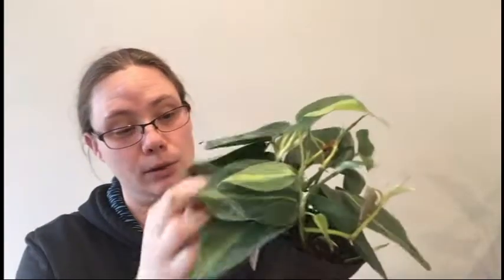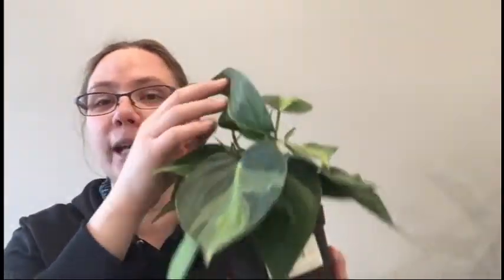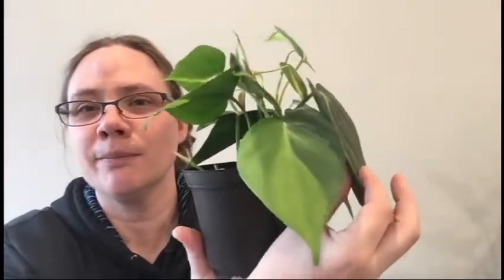All right, the first plant that I got this month was my Philodendron Brazil. It's just a little guy. I got it for $5.98. It's still in its original pot. If you saw my original video, the reason that I love this was because I just love the color that was on some of these huge leaves.